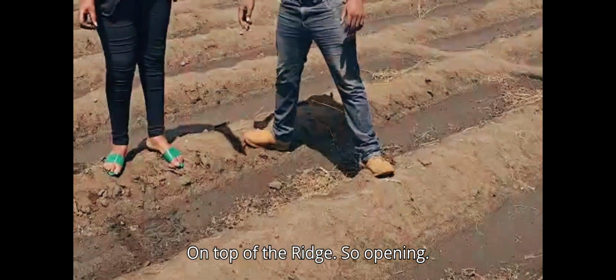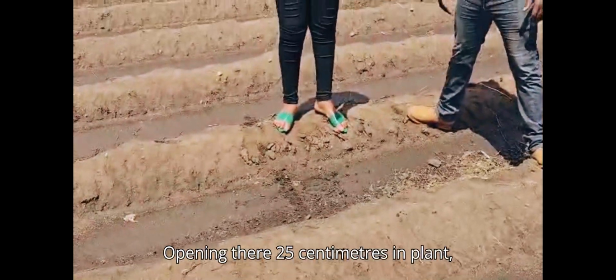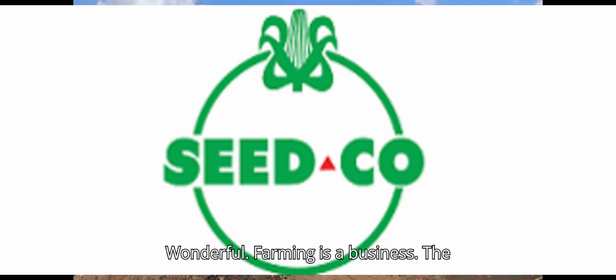Sure. So opening, there are 25 centimeters and planting one seed. 25, okay. One seed, 25 in-row, 75 inter-row. 75. Wonderful.